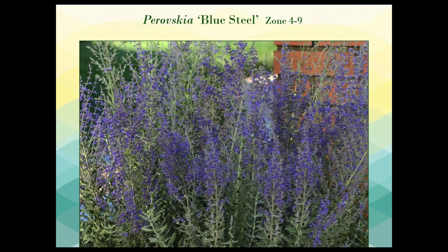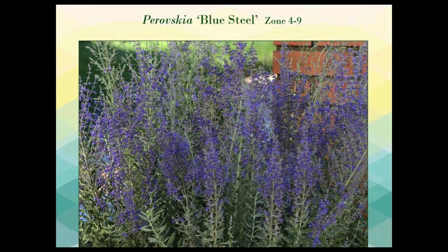Proscia Blue Steel, again another one from Keef Seed. No vernalization required. Again, this has a lot better controlled height and habit in the landscape. If pinching is optimal, it will help the branching and the chassis of this plant. But again, this one's a little bit tougher than the other ones out there in the market.